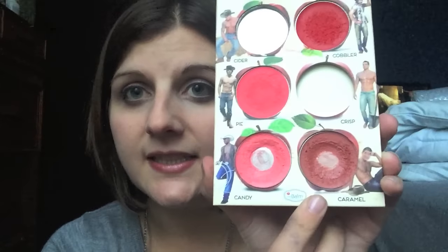Next, I have a blush from the How About Them Apples palette from The Balm, and my goal was to hit pan on this blush, and I reached that goal. This is Caramel, and I've been wearing this a ton, and I did hit pan on it. I was actually surprised. I was using my stipple brush, so I didn't think I was going to hit pan until I started using my finger, but then one day, all of a sudden, I could see all these little tiny specks of pan, so that was really exciting.